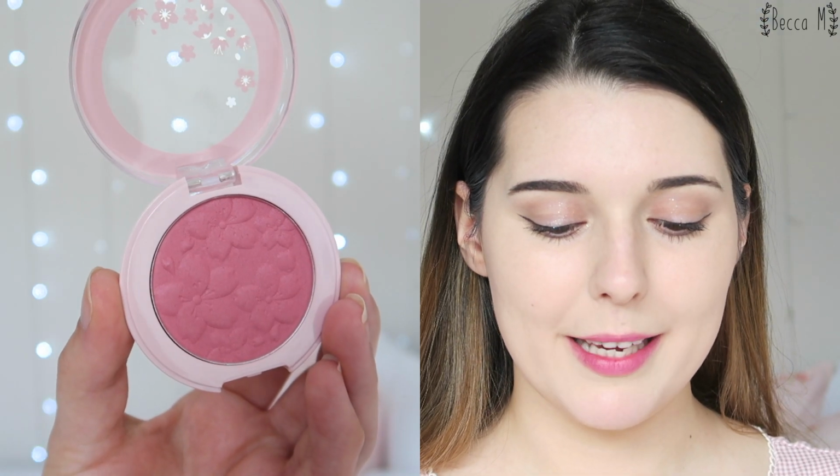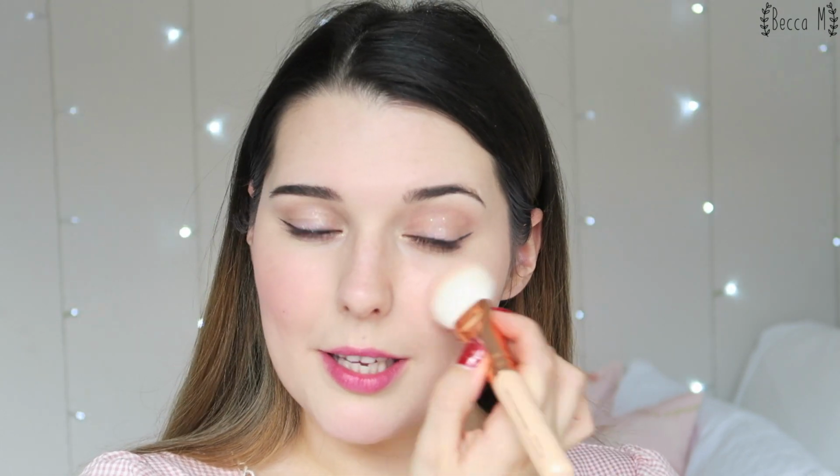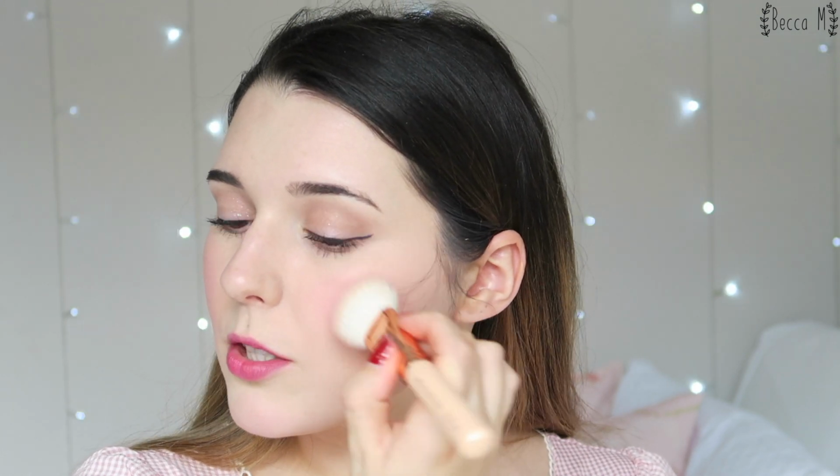PK003 Waiting, Blooming and Watching is the dark pink of the range. This one is a bit more of a purpley pink, which I think is really nice to have in the collection. It's a little bit of a cooler tone than the other two pinks. So this is PK003. Obviously this one is a little bit easier to see. And there's one cheek without. I think it's got just the right amount of purple for me. If it had more purple, I wouldn't like it as much, but I do think that it is a really nice colour, and I think this would be really nice on someone with a deeper skin tone as well.